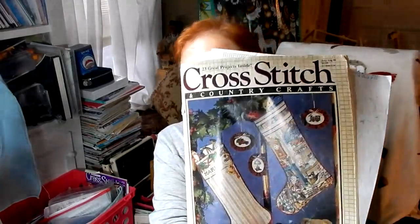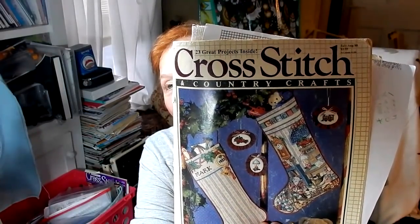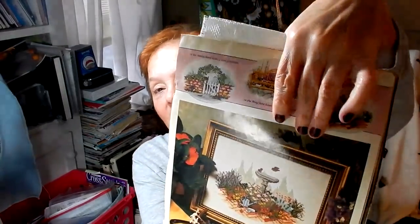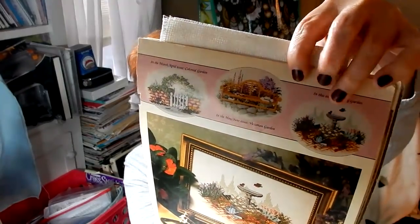This is from an issue of, see if I can get back to the cover. I've actually stitched a couple of things out of this issue of the magazine. This is Cross Stitching Country Crafts from 1988. This magazine changed into Cross Stitch and Needlework, and then it went out of business, I think in 2016 maybe. I love this magazine. Anyway, this is the 3rd in a series, this with the fountain. I've actually already stitched and framed the Colonial Garden and the Victorian Garden, and this was the 3rd one. And of course, it's still here, still waiting for me.